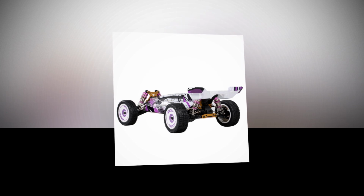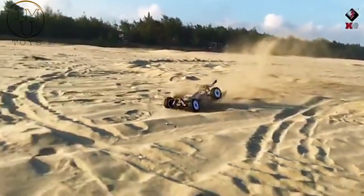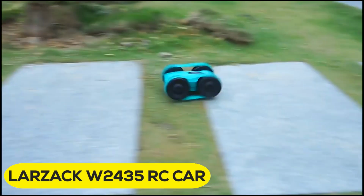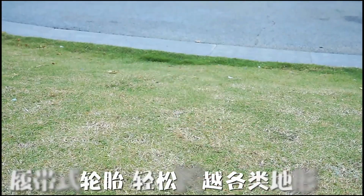No matter the chassis or the tires, they are carefully selected from a series of high-quality materials with higher toughness and wear resistance. We can finish it up with the LARZACK W2435 RC Car. There's a unique thing in this car.